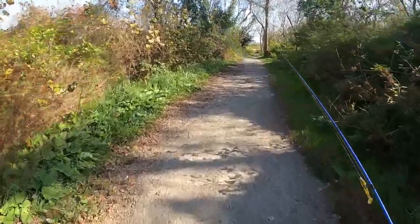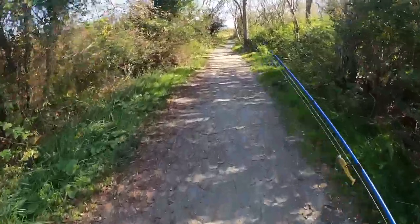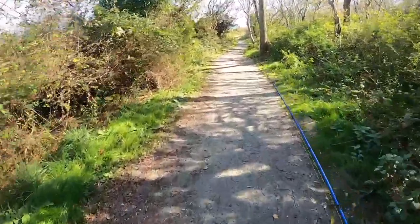So today we're out here in Rhode Island yet again. This place I found on Google Maps. Still looking for our first Rhode Island fish. All right, y'all. So we are out here again. We're going to a different spot in Rhode Island. Still looking for our first Rhode Island fish.